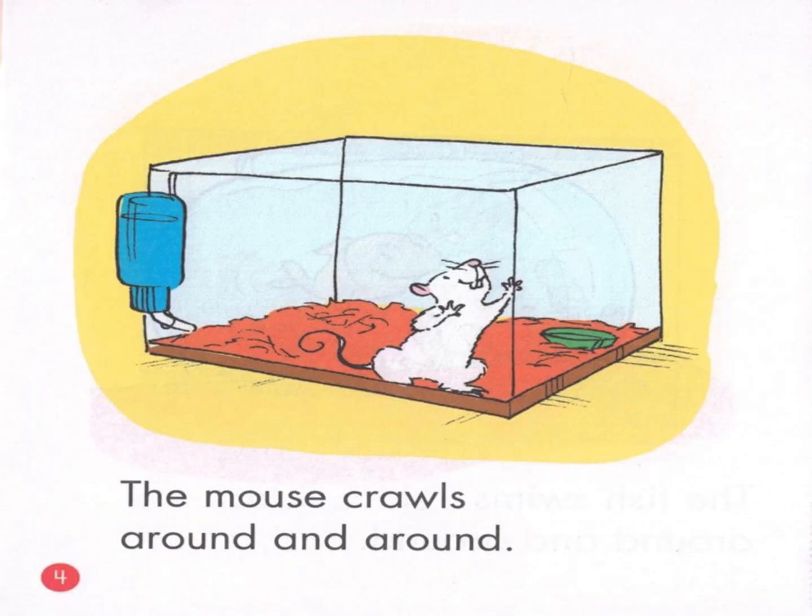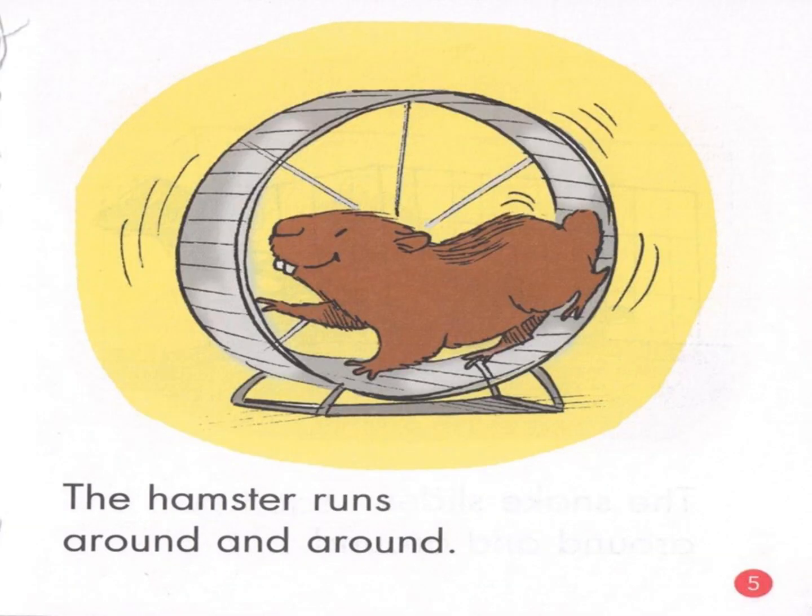The mouse crawls around and around. The hamster runs around and around.